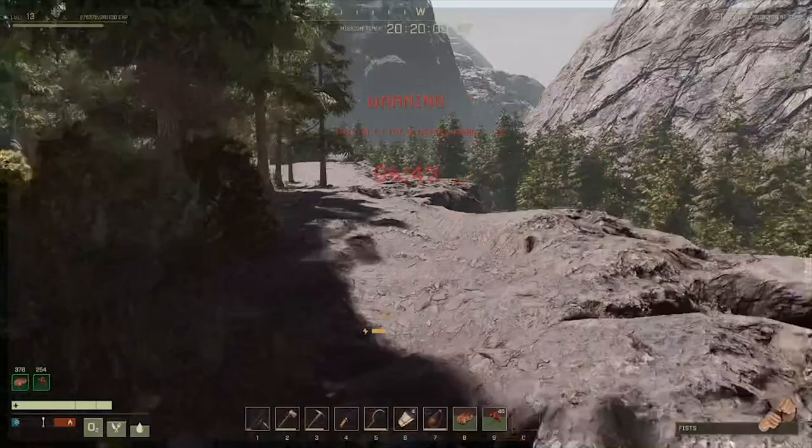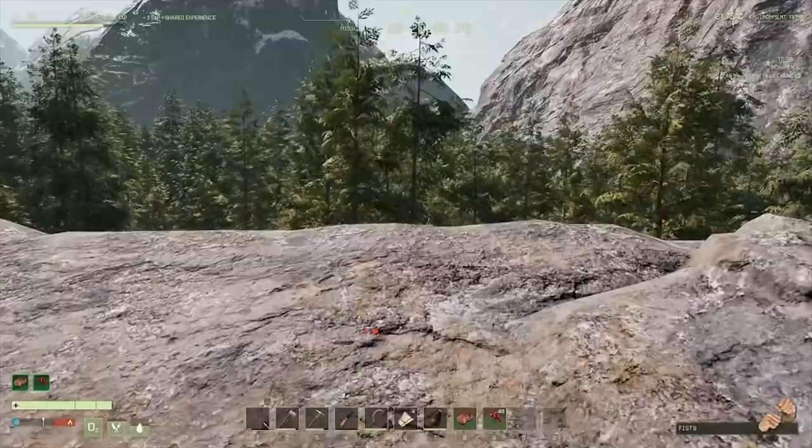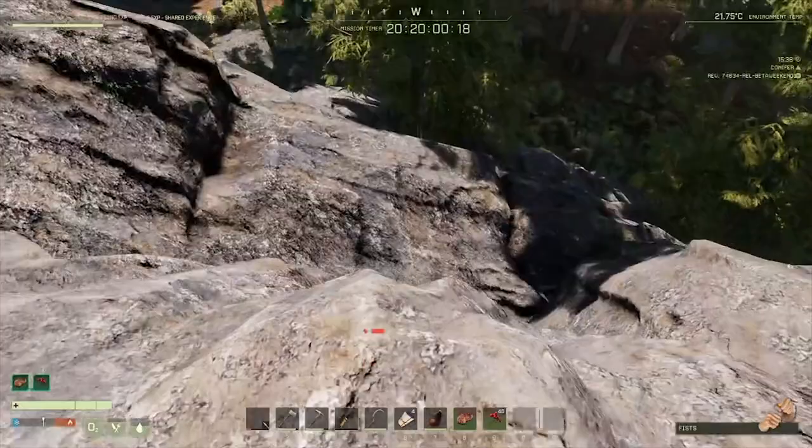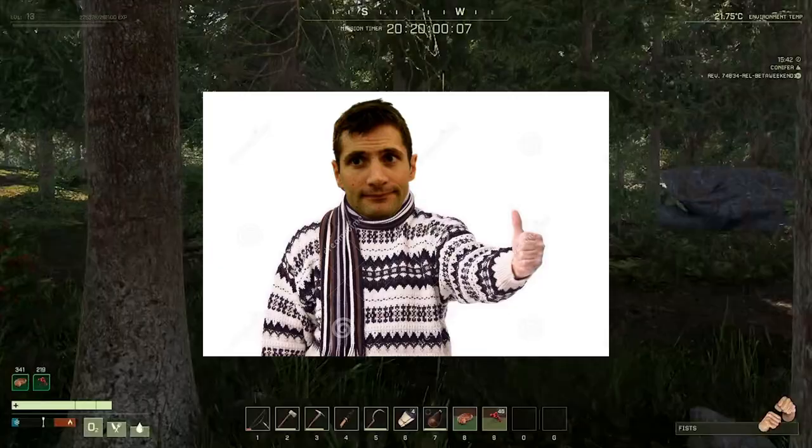Warning. Return to the playable area. Area. I mean, no! Where is the playable area? Dean? Jesus Christ, Dean. That's not much of a warning, is it? Oh, now I've got the hand glitch. No, I'm missing my hand. God damn it, Dean. Dean!